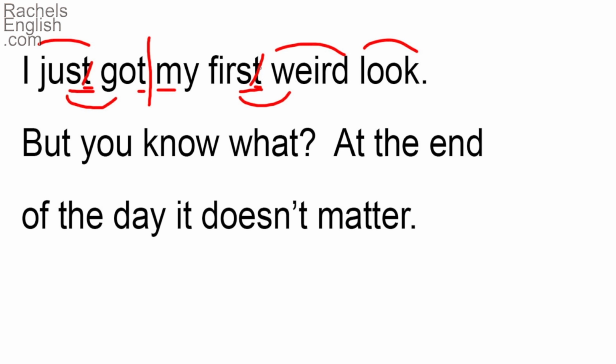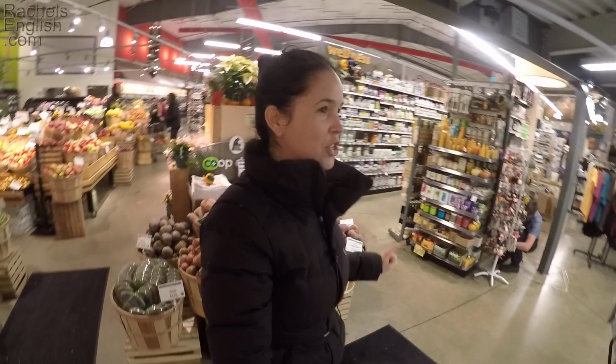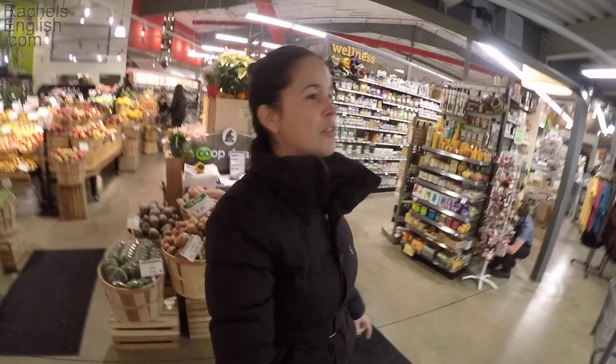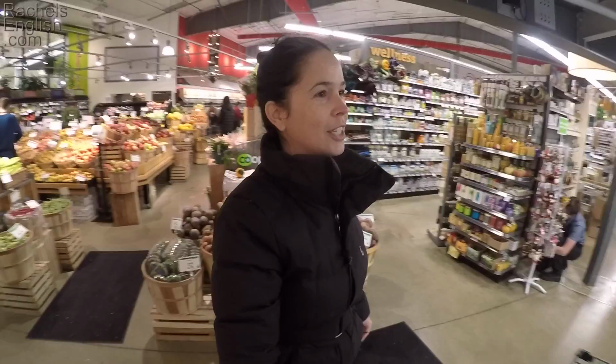Does this sound familiar to you? Do you think you've heard Americans doing this? It's really common. Just got my first weird look. And for first weird, we pronounce that first weird, right from the S into the W. This helps us link the two words more smoothly, and we always like a smooth line in American English. First weird look.